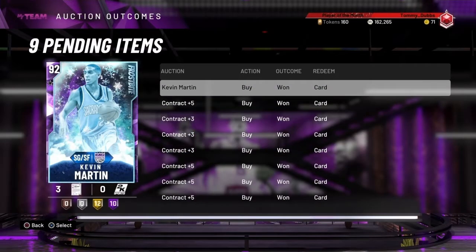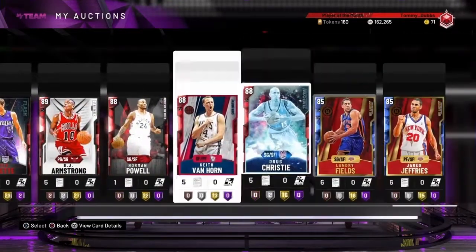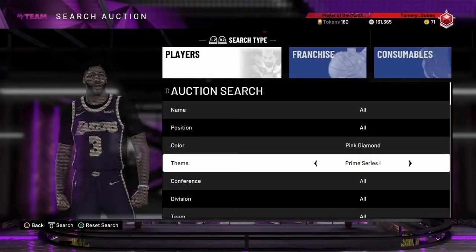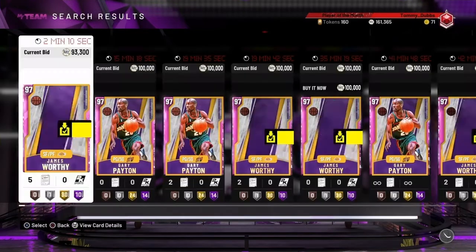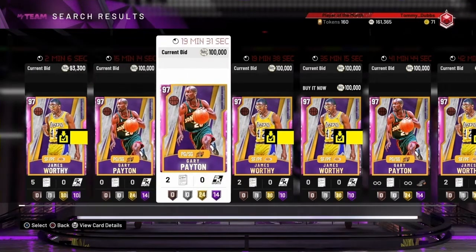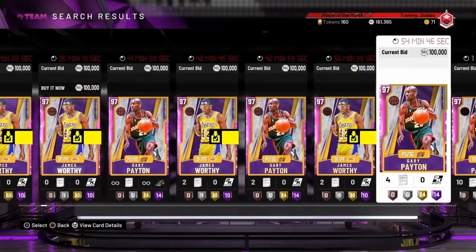But if you check out our MT totals, we have 162,000 MT, and we are one card away from completing the Kareem Abdul-Jabbar Spotlight Series set. And I think we got like 3 or 4 challenges left to go, and we can claim our free Pink Diamond Giannis, one of the very best cards in the game. We only need a Gary Payton, so I'm just going to check in on the auctions right now.